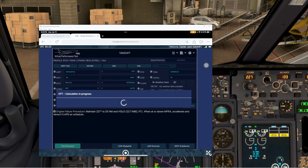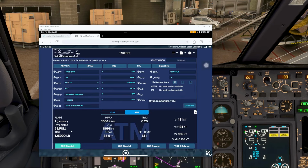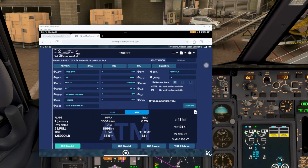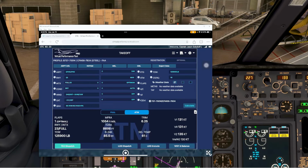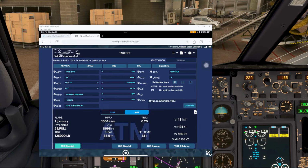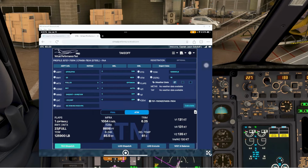It comes out. All right, there we go. We have flap one today, with flap retraction altitude 10,000 feet. It's going to be 2.3 full, cell temp 61. It's perfect. And trim 6.25. It looks like 31, 31, 35 on the numbers. So let's go ahead and record that.